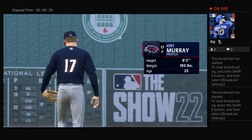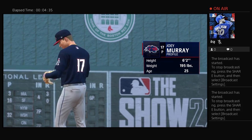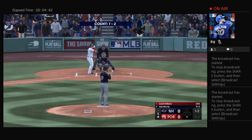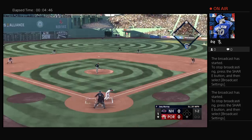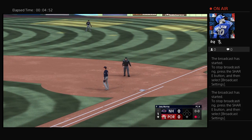Back in Boston, our starting pitcher in this one, Joey Murray. Well, because he doesn't have plus stuff, it's going to be critical that his skipper keeps a close eye on it. Second time, third time through the order, we see the OPS jump dramatically. Back here at Fenway, and now number 2. Up the middle, Taylor gloves it, whips it to first. One gone, bottom half of the first.